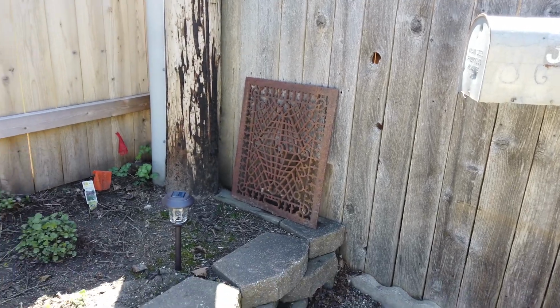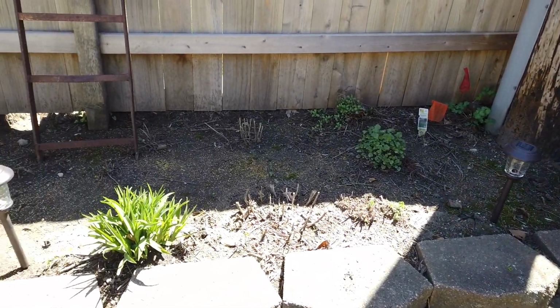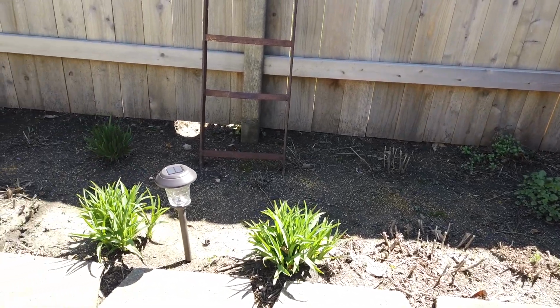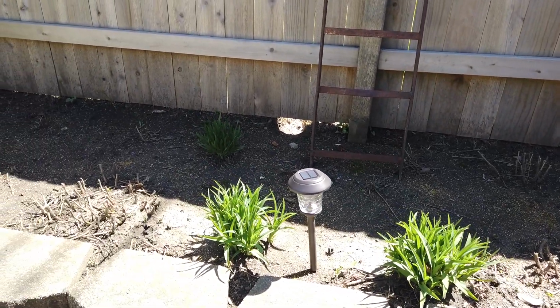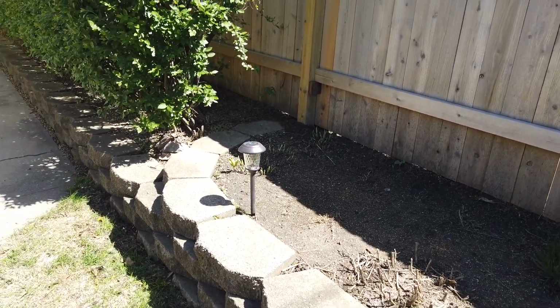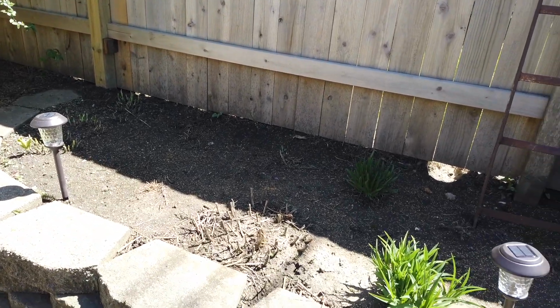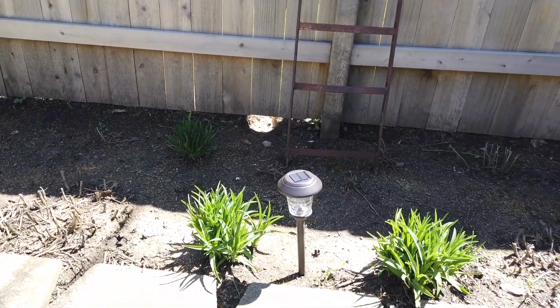Now this is where the rabbits really did their toll. I'm going to have to replant a lot of this, but like I said, I'm going to wait until after I catch a few. Everything is really slow coming back in South Dakota. There could be a few things that will pop up yet, but we'll see.